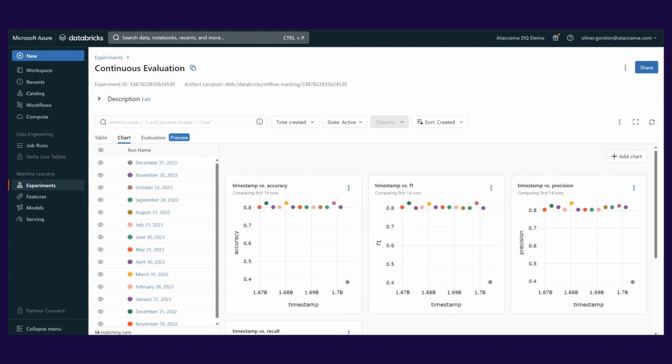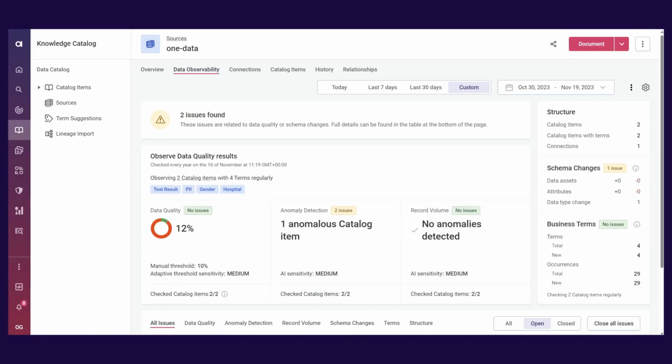So let's go back to Ataccama again. And here we're using Ataccama's data observability module that allows us to monitor data as it changes proactively against many, many things, from just the pure data quality to machine learning powered anomaly detection on both the data and the metadata, to schema changes, to the business terms changing, to the structure changing, and even how fresh the data is relative to itself and how often it's used changing.